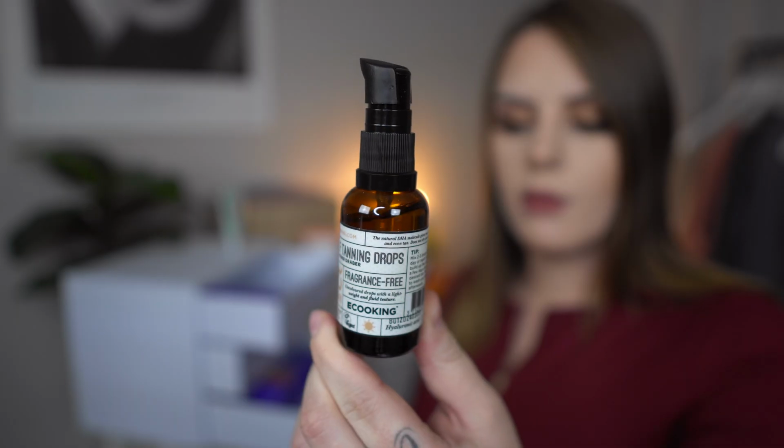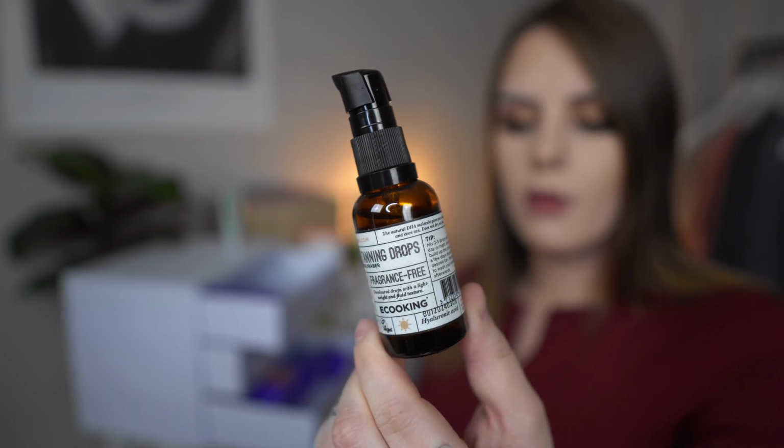19. Ooh, Ecoking Self Tanning Drops, hyaluronic acid. Ecoking creates amazing products. I have so many products from them and I always use them up. They're amazing. So this is interesting. Self-tanning drops. I haven't tried that from them, so I'm definitely going to save this for myself. And it's a nice size.